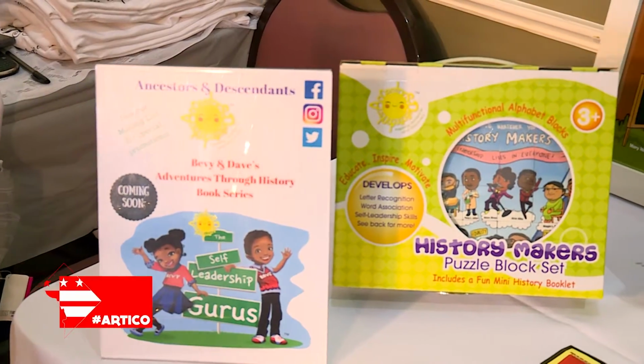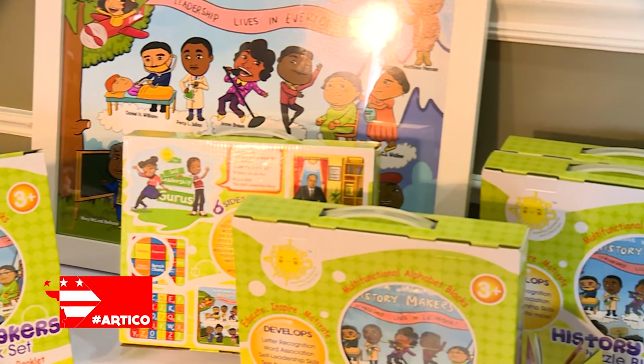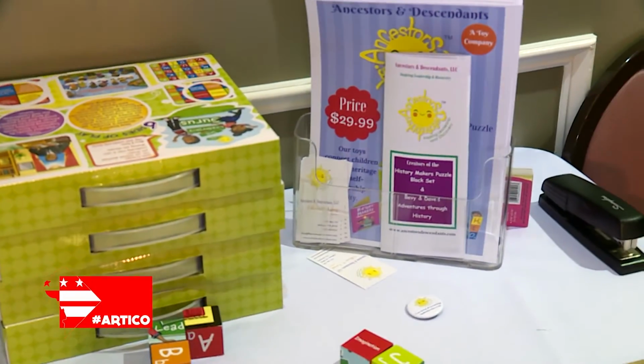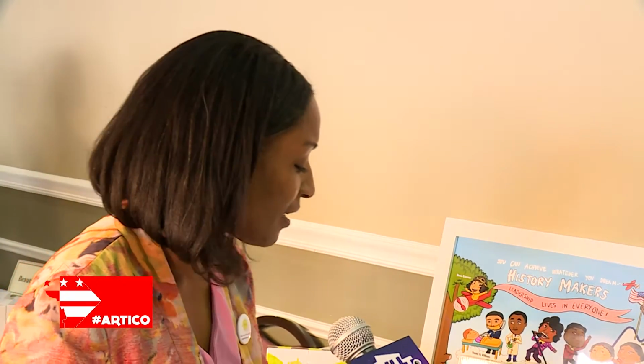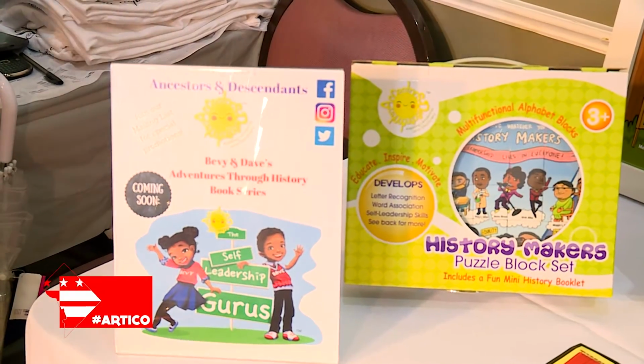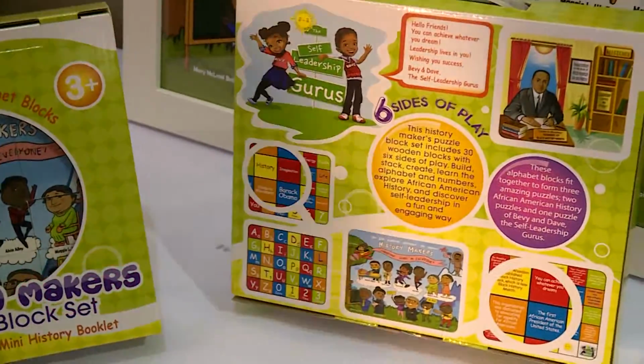And this Puzzle Block set teaches African American history through the lens of self-leadership. So we're teaching children from preschool age to learn more about their heritage, so they can be connected to them, and also so they can develop self-leadership skills at a young age. Everything was designed by me in regards to my ideas and how I wanted to form and be. And this is some characters I developed named Bevy and Dave, who is my daughter, by the way. Bevy's my daughter, and they're the self-leadership gurus.